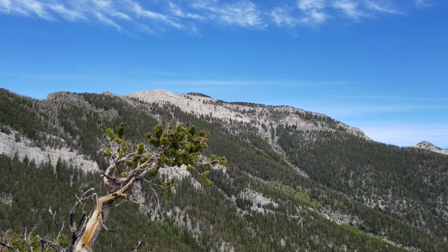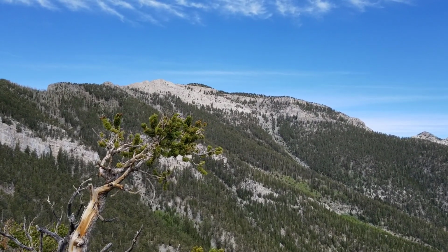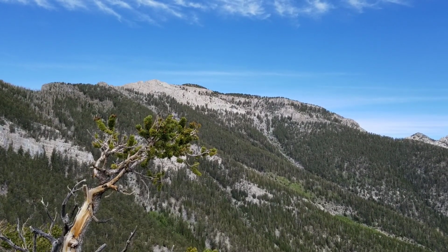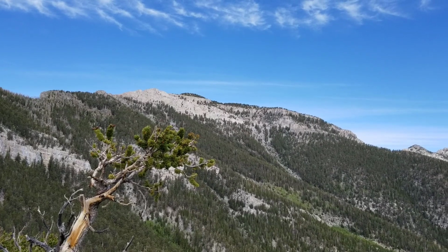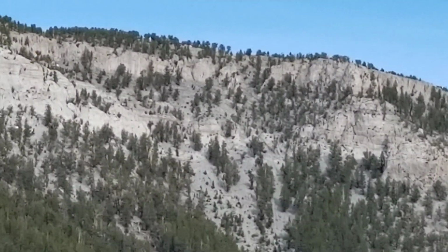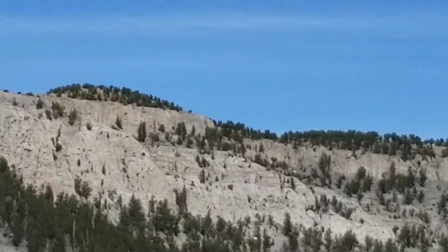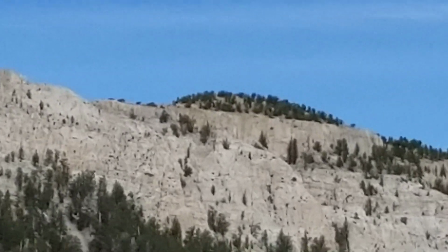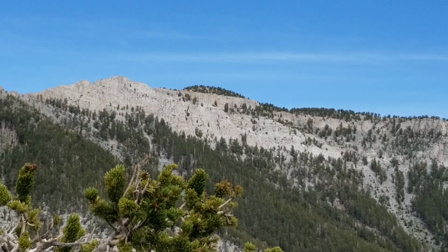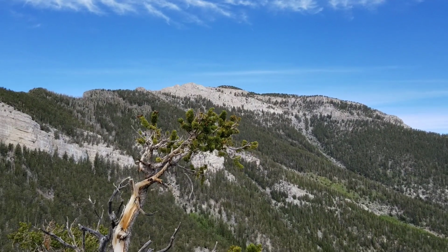Anyway, that's what I'll be doing in just a little bit as I head up that wash that you see, that large wash, and then up the cliff system. Right here. And on up to the summit, that little tree-covered hill. And by the way, the summit of Mummy Mountain is my favorite summit because it is so beautiful.